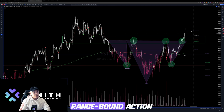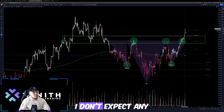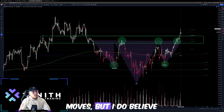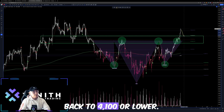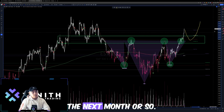I do expect some range-bound action coming into this coming week, and especially being a short week, I don't expect any crazy directional moves. But I do believe if we at least retest this range here, maybe even back to 4,100 or lower, as long as we hold this neckline here, we should be able to see higher the next month or so.